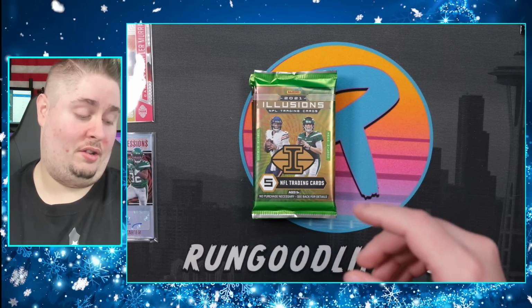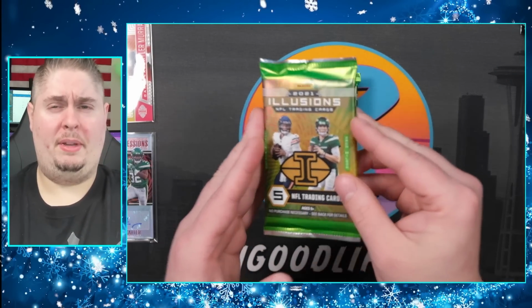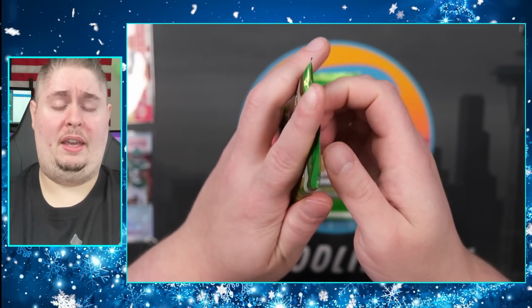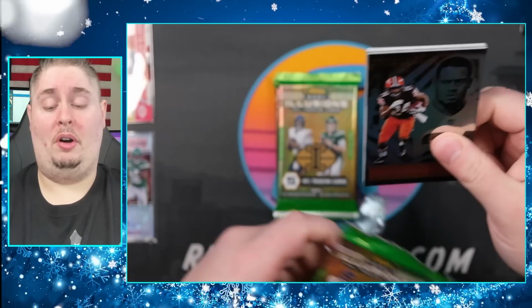Bronze is kind of a boring card. And also the bronze parallels are typically not numbered. They were not numbered in the Illusions retail basketball, so it's weird that they're numbered in football.